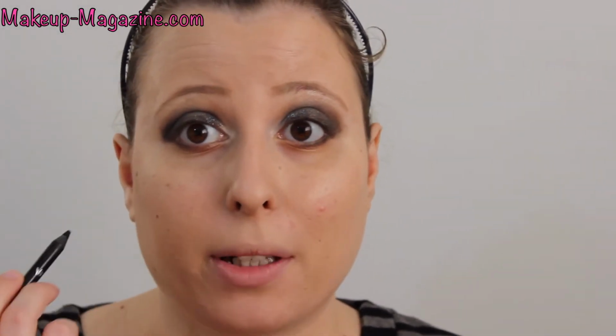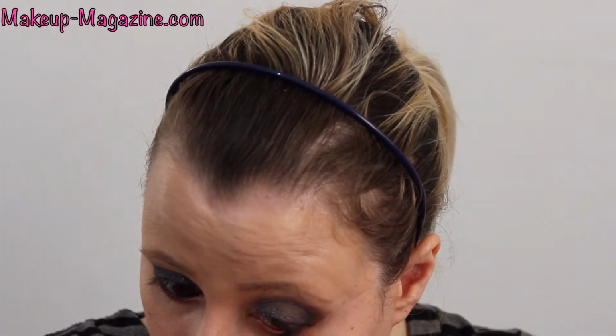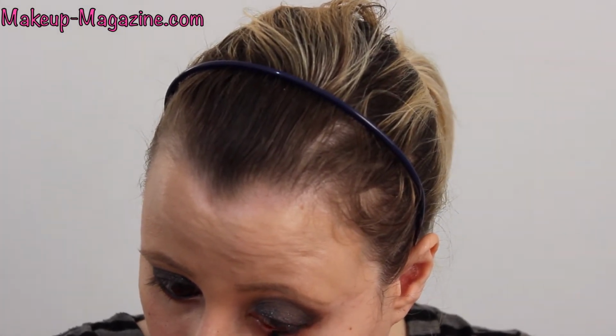Now I'm taking a black eye kohl. This one is by Jay, just a regular black one, and I'm going to line my lower lash line. And now for almost the final touch, I'm going to use a little bit of a black liquid liner on the roots of my top lashes.